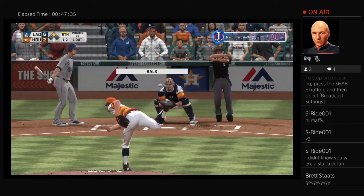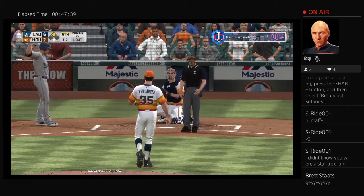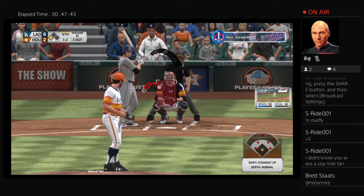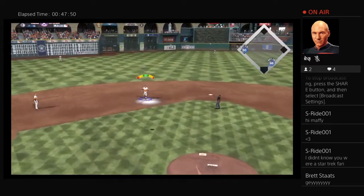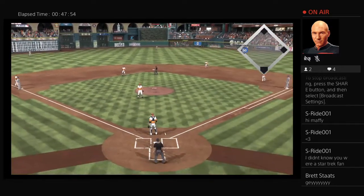Ready to deliver the 1-2. And I believe perhaps a balk has been called here. Yes, it has. And that's going to move the runner up to third now with still just 1 away. The 1-2 pitch. Popped up. Correa is there for it. And he brings it in for the second out of the inning.